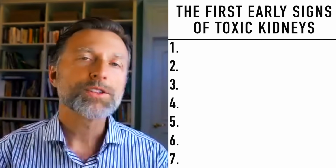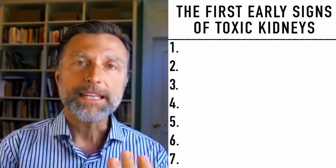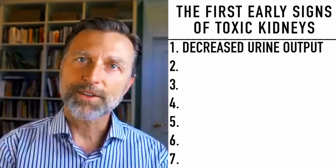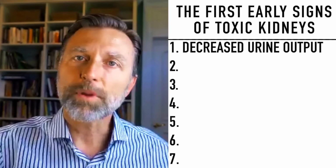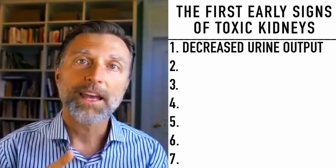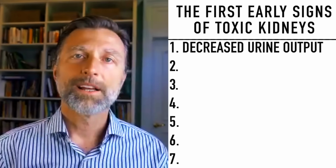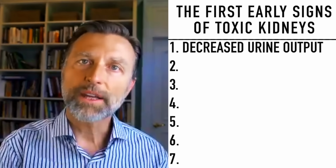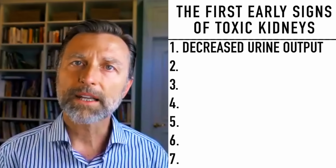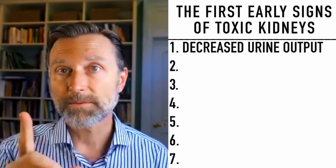as edema. So the number one early sign of kidney damage is decreased urine output because you're leaking fluid in other places inside your body, in your ankles, in your legs, in your feet, around the eyes, around the hands. So instead of eliminating the urine, it's kind of backing up into the tissues. And so when you urinate, you're not going to see a large output of urine. So that's the number one symptom.